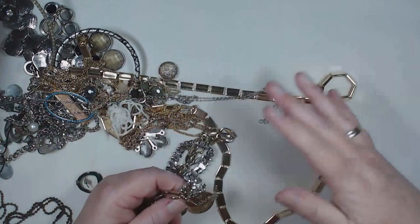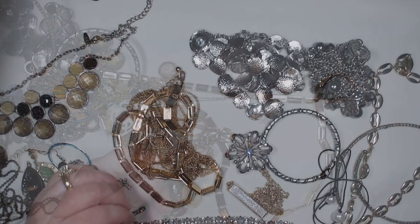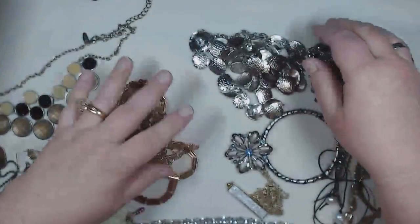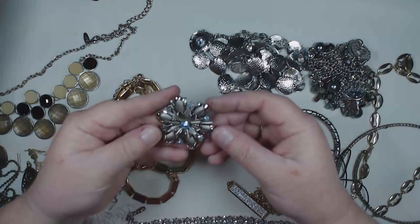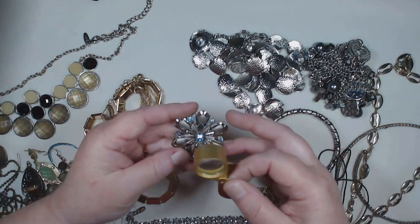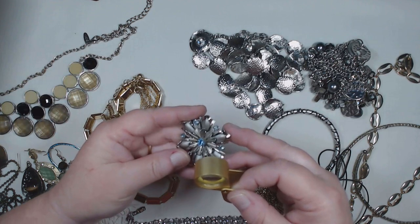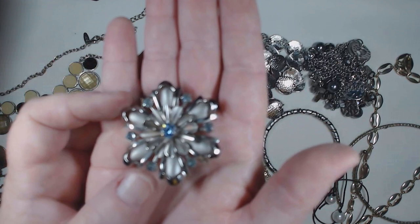Okay, just give me a minute. Let me separate these for a sec. All right, I declare us the winner. Okay, this is what was in that tangle. So this here, I'm not sure if that is a rust spot or just maybe someone was cleaning, but I will take a look at this.